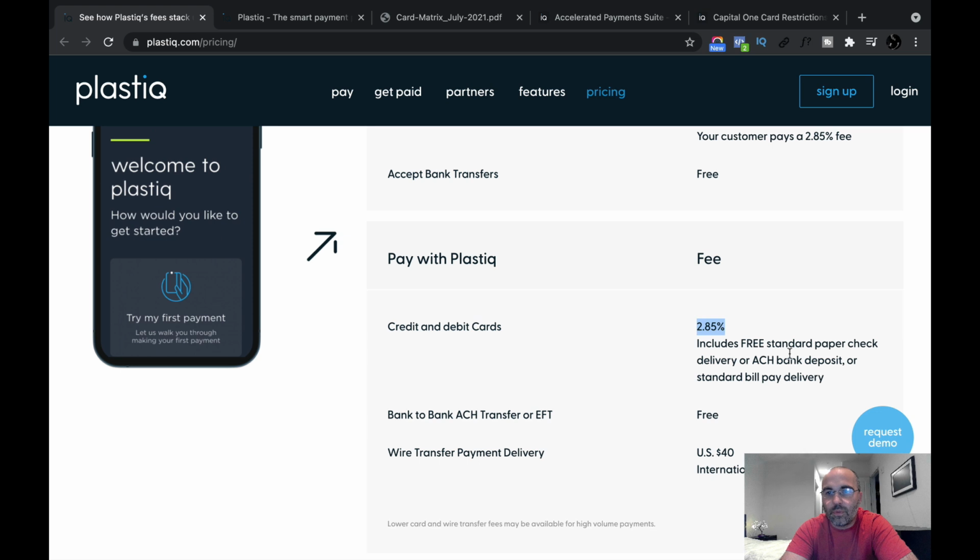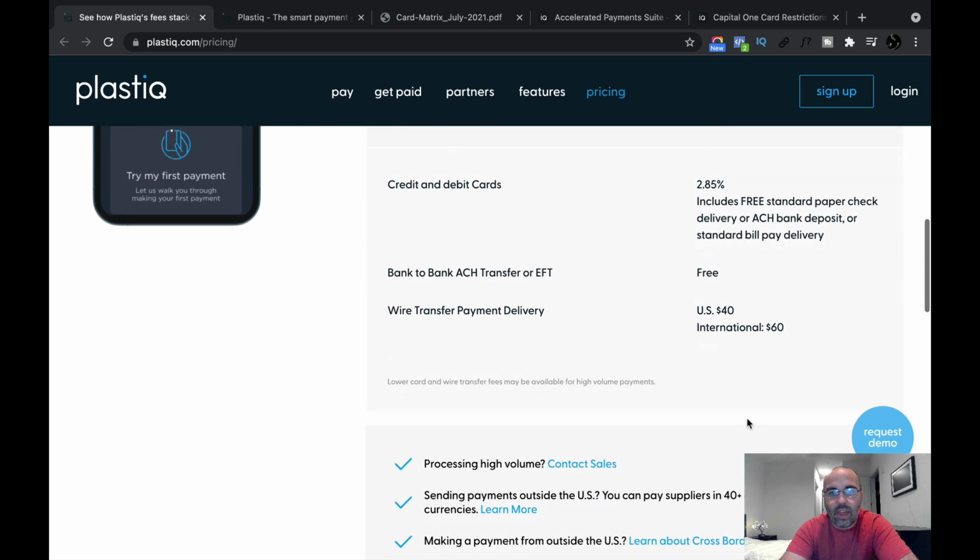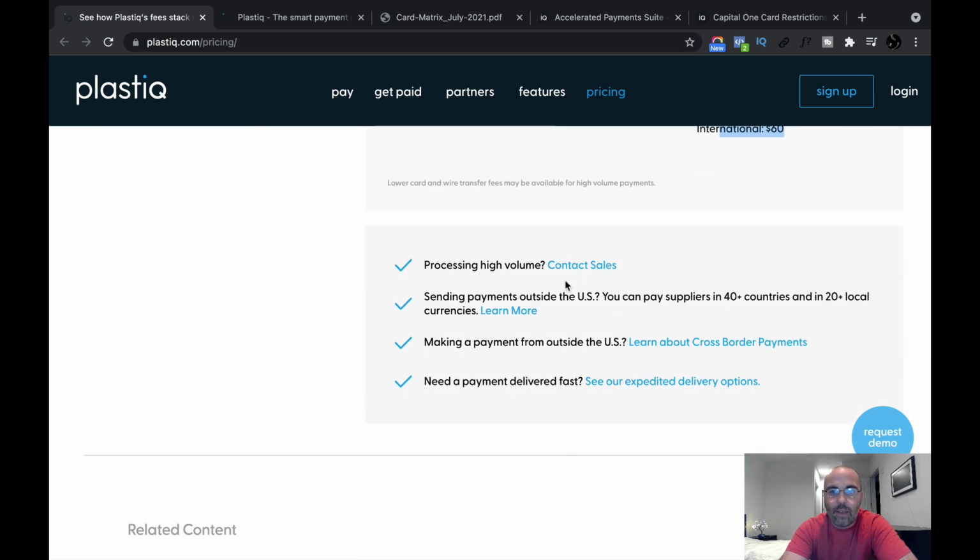It includes free standard paper check delivery, ACH bank debit deposit, or standard bill pay delivery. And then wire transfer payment delivery is $40 US, and international is $60. Now, if you're doing high volumes, you can contact their sales department. If you're sending payments outside the U.S., you can do it in local currencies, which is nice. If you're making a payment from outside the U.S., you can do that with their cross-border payments.